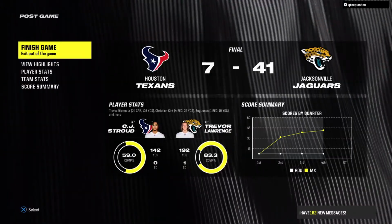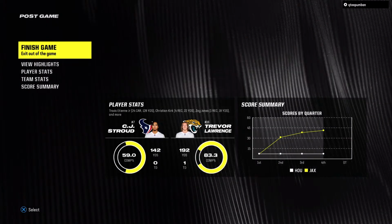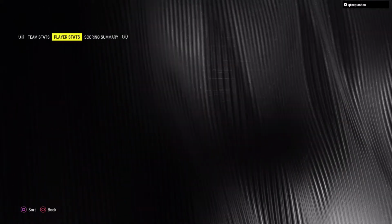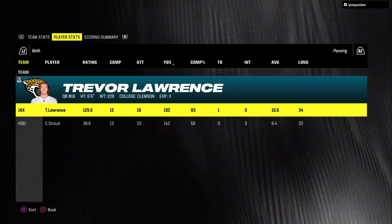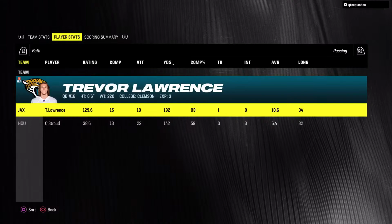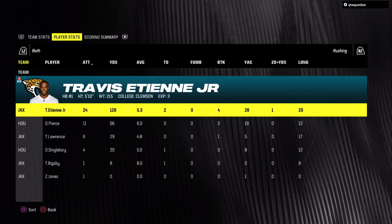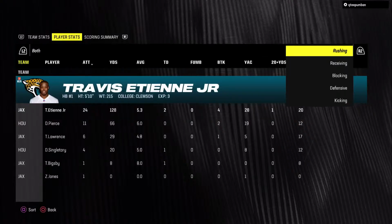So for the Jaguars, it's an ideal start as they move to 3-0 now on the young season. And they'll get to stay home again next week. Meanwhile, for Houston, the early struggles continue as they'll sink to 0-3. And they'll try to get back to their winning ways next week as they head to Indianapolis to take on the Colts.